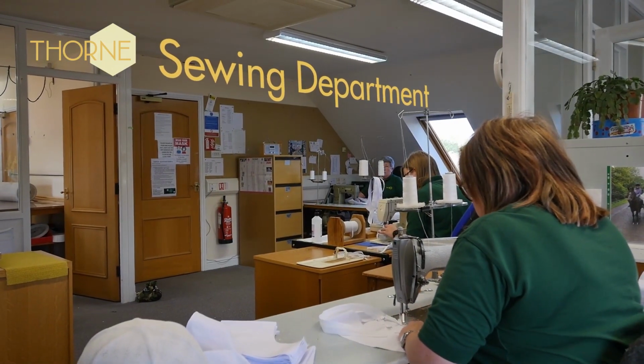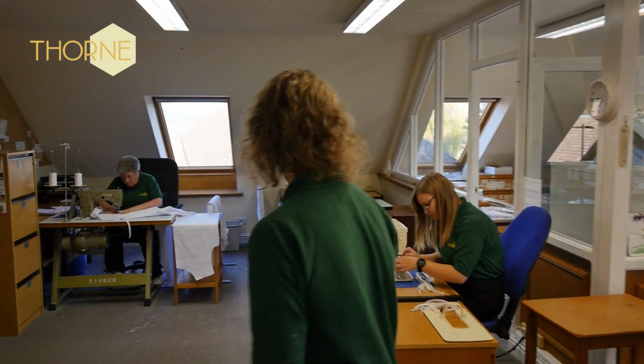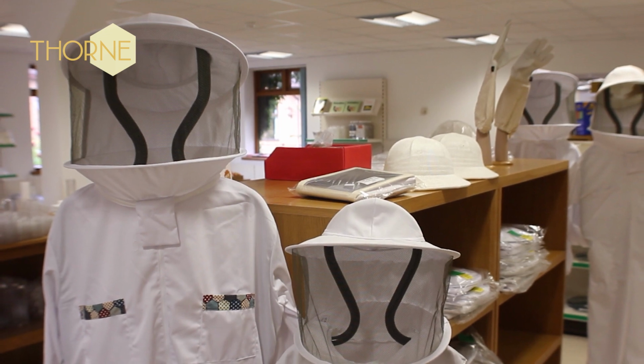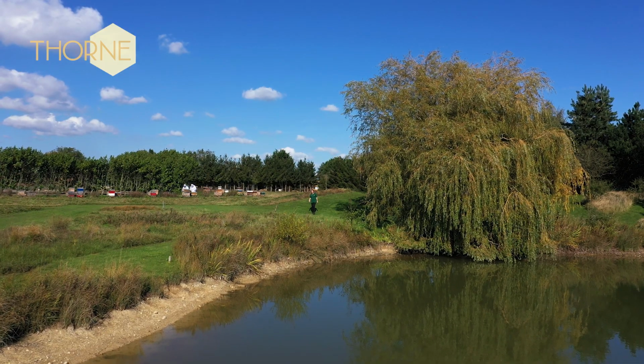Here we are in the sewing department where our skilled seamstresses make protective clothing. It was started by my mum when I was 5 on this old Bernina sewing machine, but it's still going strong. We make all the suits that a beekeeper could want, from all-in-ones to hats and veils, straining cloths, manipulation cloths. We also, of course, have our own bees.